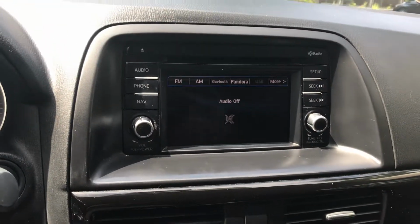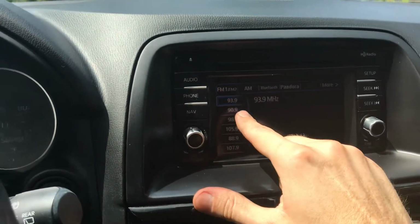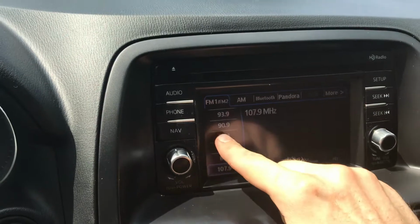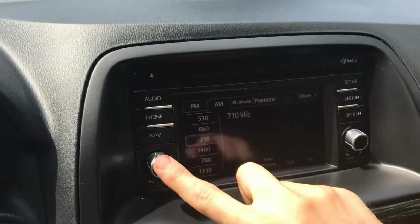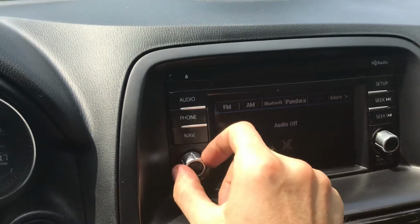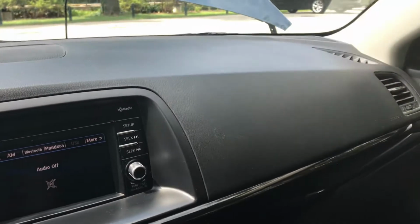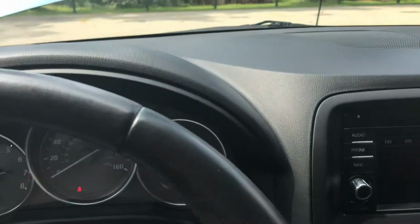One of the features I liked about it was it's not a complex infotainment system. You have all your presets here, and even when you're driving, you can still use it as a touch button. So it's very easy to operate. You get a real volume knob. Everything's very simple. Very nice dash. It's durable. It's going to hold up to the test of time.